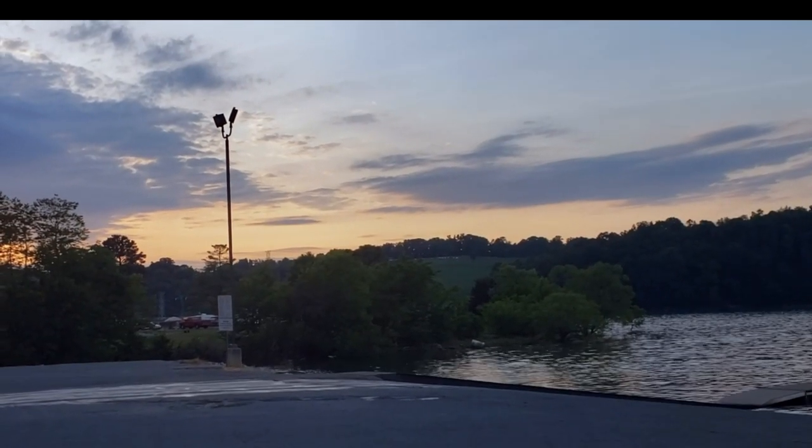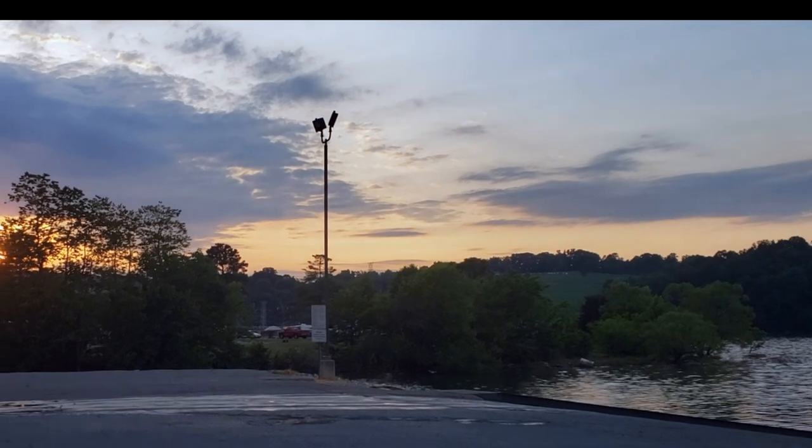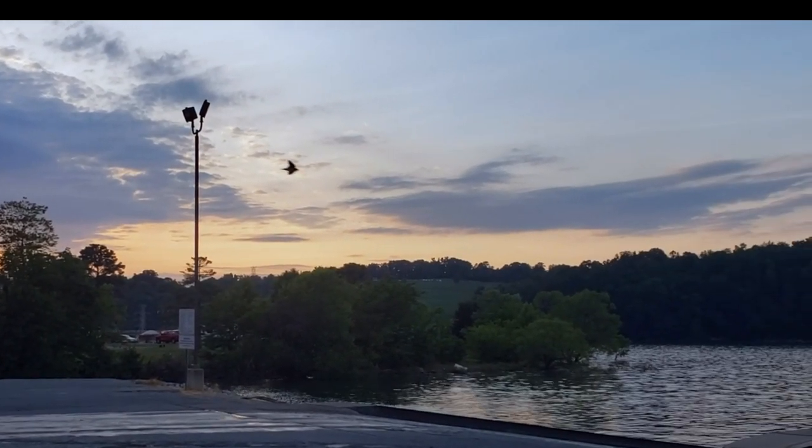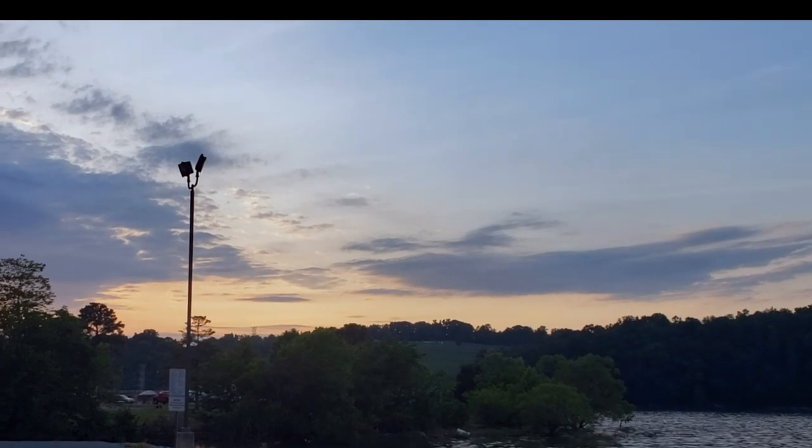So if the weather is feasible, I'll be in my yak. Right now the water, you can tell it's getting later, the water's a little rough, and man, it's beautiful. The sun is getting ready to set. I'm about to head back to Parker and chill for the evening. Isn't that gorgeous?